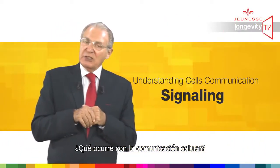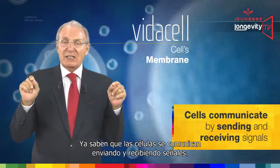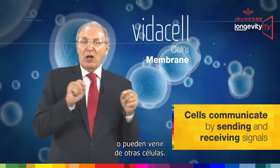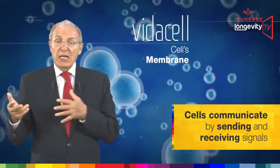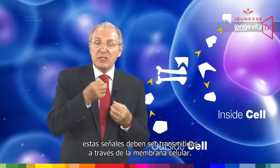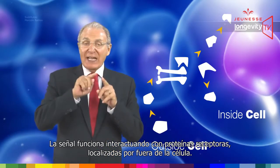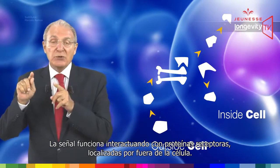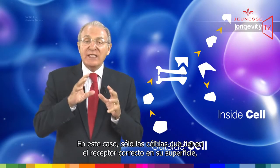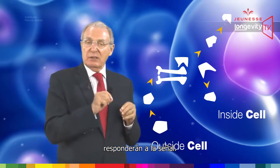What about cells communication? You know that cells communicate by sending and receiving signals. Signals may come from the environment or they may come from other cells. In order to trigger a response, these signals must be transmitted across the cell membrane. The signal works by interacting with receptor proteins which are located outside of the cell. In this case, only cells that have the correct receptor on their surface will respond to the signal.